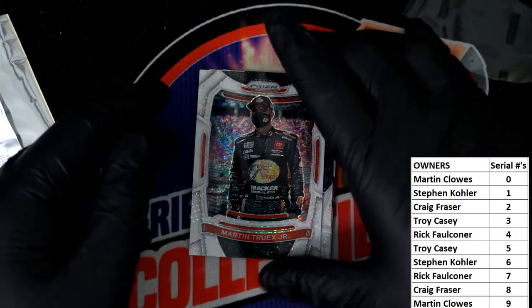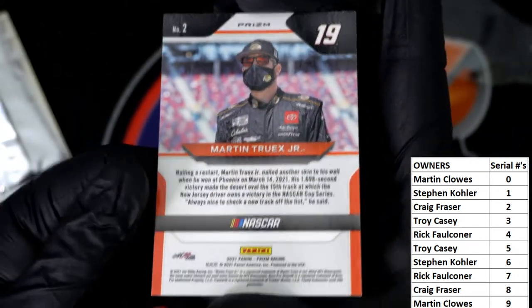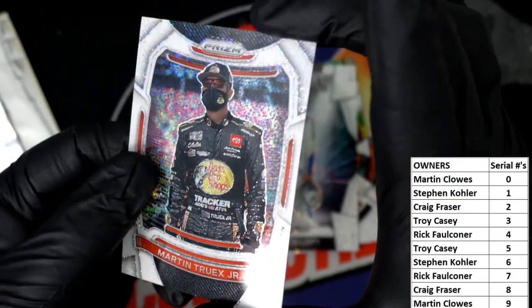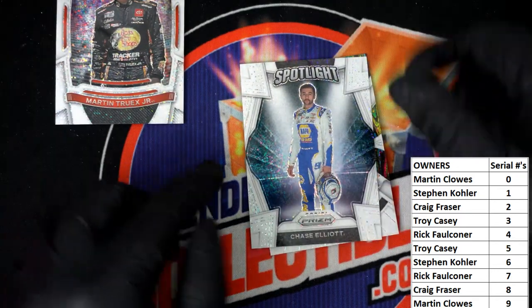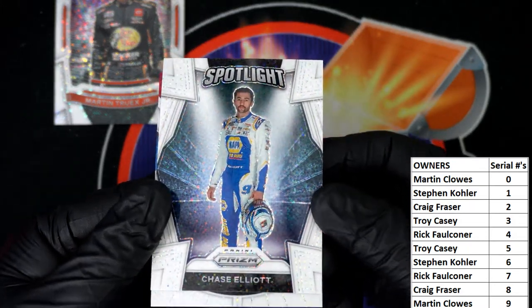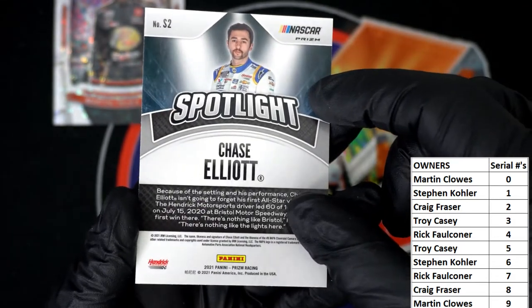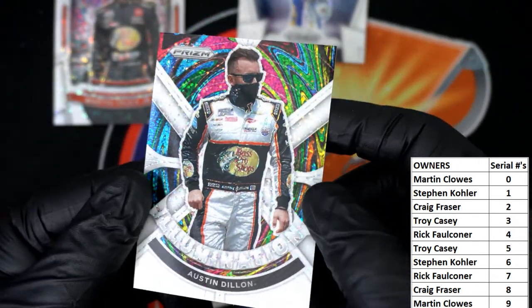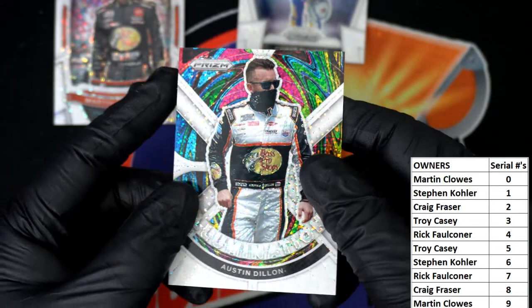And this is really cool. So let's see if this has got a serial number or what the deal is here. This does not have a serial number. So it is going to go to random between everybody. Let's see if we got anything with serial numbers coming out of here in the White Sparkle Pack. Chase Elliott Spotlight. Austin Dillon Illumination. And guys, we're going to do a random for these three.